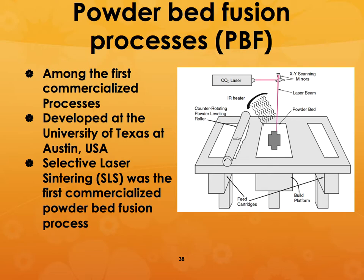And this was among the first commercialized processes at UT Austin, where the student Carl Deckard and his advisor started a company called DTM Corporation, which was later taken over by 3D Systems. And now 3D Systems is manufacturing and selling these machines. So this was the first commercialized powder bed fusion process.